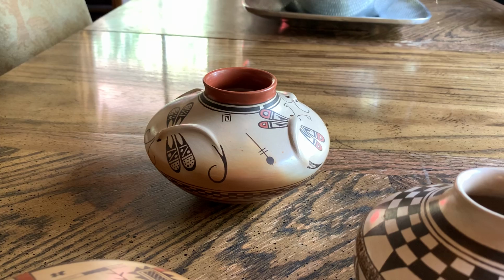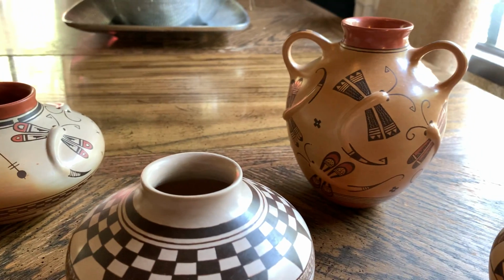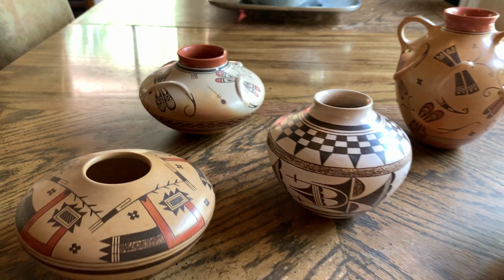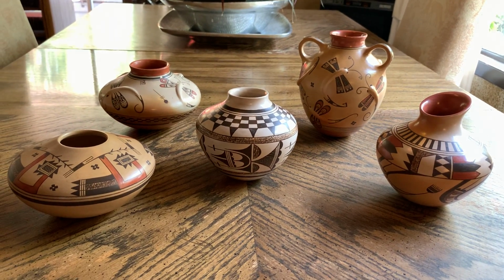Moving over, then again, we have that low shoulder seed pot. Same type of thing. You've got the dragonfly applique on the water jar as well as this low shoulder seed pot. So there you have it, folks. Just my take on some traditional Hopi pottery by one of my favorite artists.